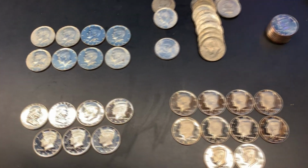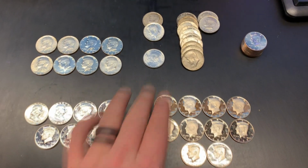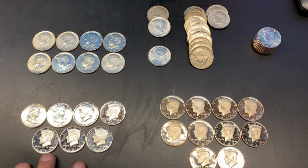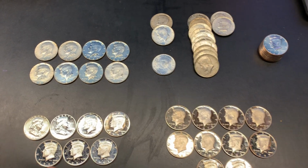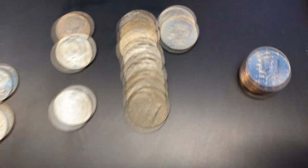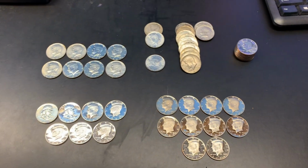So when it comes down to it, we had a lot of silver coins today, and 10 90%ers when you take into account the 3 up here and the 7 down here. We also had 20 40%ers as well. It comes down to these 8 over here and these 12. All in all, a really great score, and I'm happy with it.